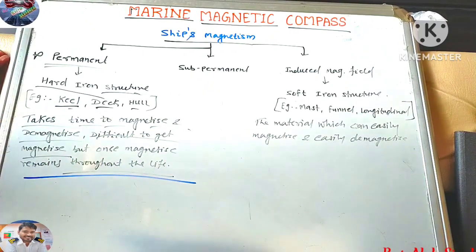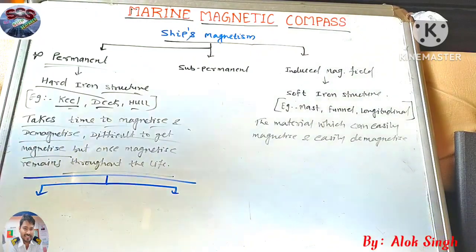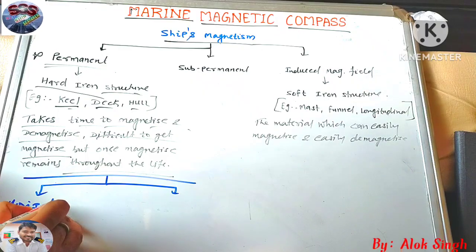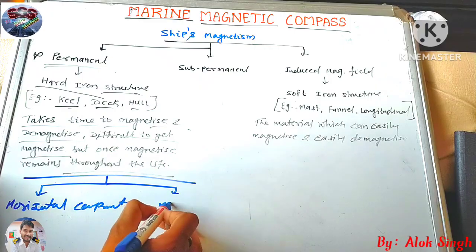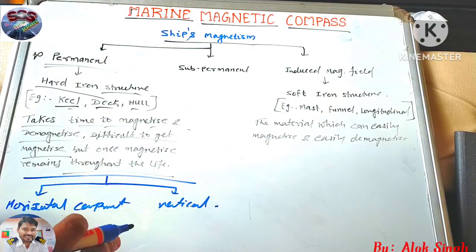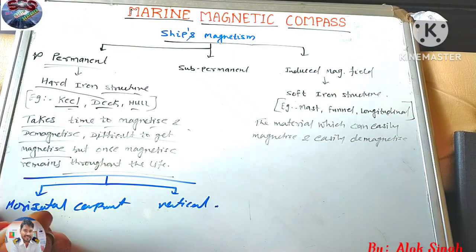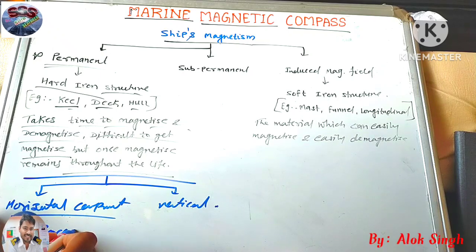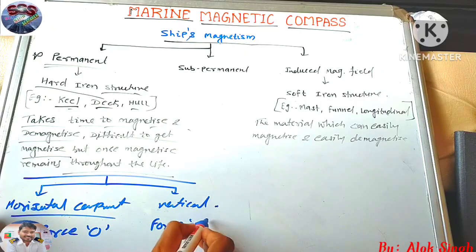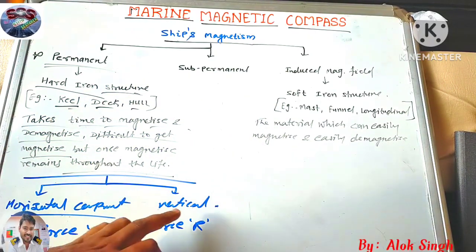In permanent magnetism, we have already talked about the components of the magnetic field, the magnetic force: the horizontal component and the vertical component. In terms of earth magnetism, we denote the vertical by Z and the horizontal by H. Here there are two forces: for horizontal it is force O, and for vertical it is force R. In permanent magnetism we will denote the horizontal component by O and the vertical by R.